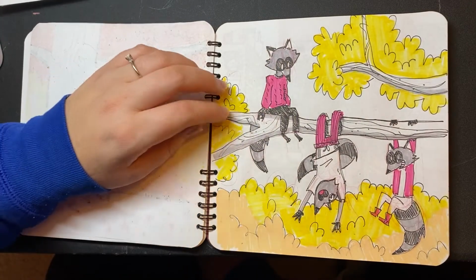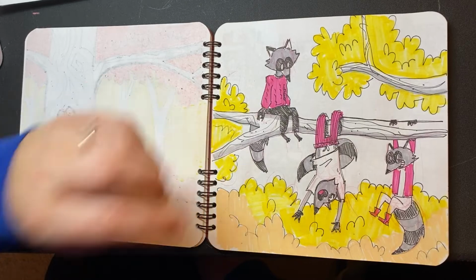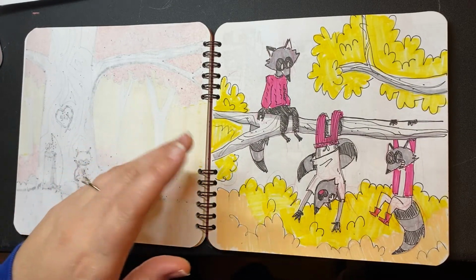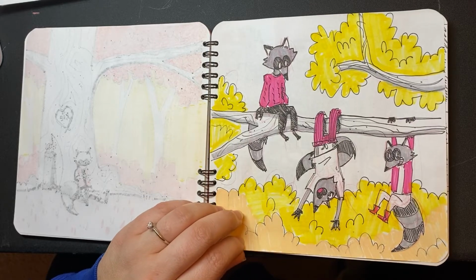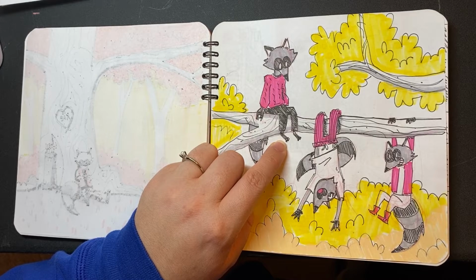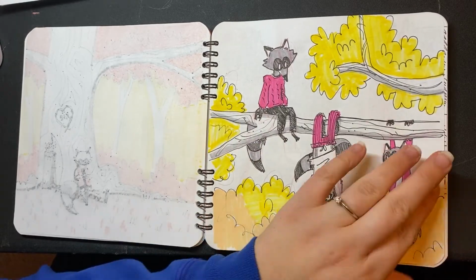This was Trees, and I draw trees all the time, so I was trying to think of a way to do it differently, and so I zoomed in, I put my 3 little raccoons in the tree, and I thought that was fun. That was good. I think my favorite part of this is I drew his foot a different way, and I really like how that turned out, so I started doing that on a few other drawings as well.